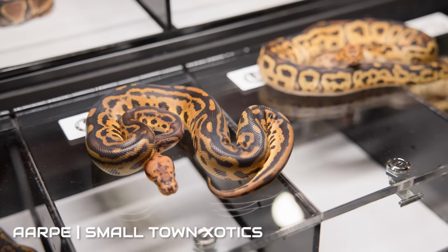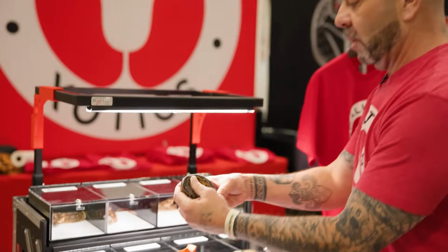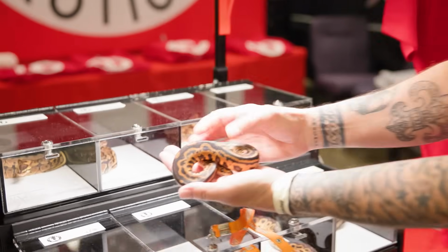All right, Shane Kelly, Small Town Exotics. My favorite snake that I brought to the show is a shrapnel leopard clown. I'm going to take this out. So this is a leopard clown plus shrapnel.